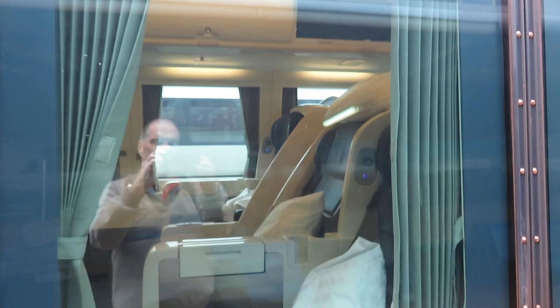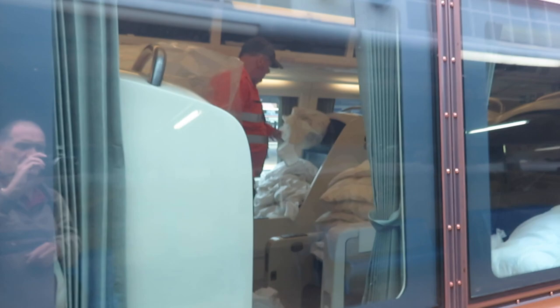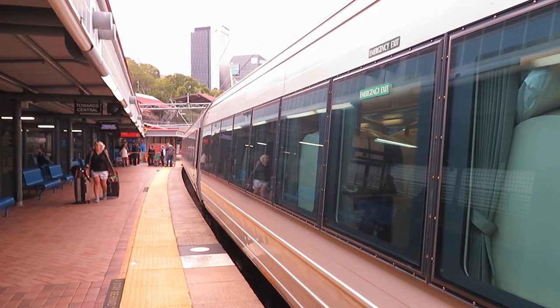That's a quick look at the rail beds being made up again, of course, for daytime use. They've been stripped out from their bedding. They're ready for provisioning today and then going off this afternoon to Cairns again.